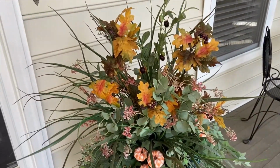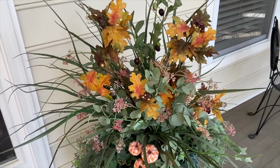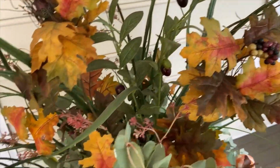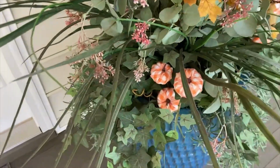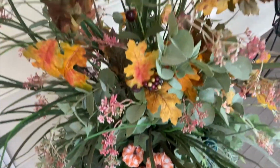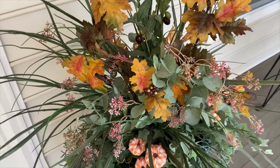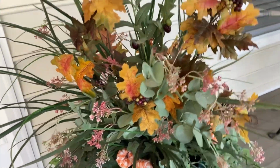To my greenery, I just swap out the seasonal colors, and you can see I added some leaves that have berries and a few buffalo plaid orange and white pumpkins, just to give it a little more of a fall look. My brain, some days.